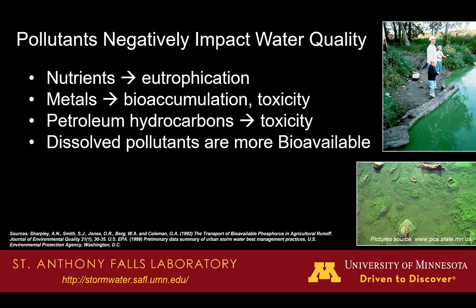Again, in other parts of the country, metals such as copper are a big impact to certain ecosystems and certain wildlife, such as salmon in the Pacific Northwest. And petroleum hydrocarbons can have toxicity issues and can be carcinogenic in certain forms that we need to worry about. But across almost all the pollutants, the dissolved phase of these pollutants are generally more bioavailable. They're more accessible to the ecosystem and can have a larger impact to the ecosystem. So we have to be very cognizant of our impacts when we're creating these urban systems and how we manage the runoff from that system.